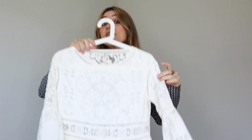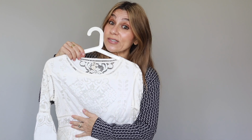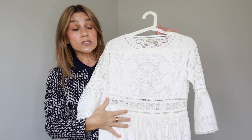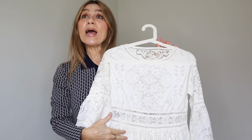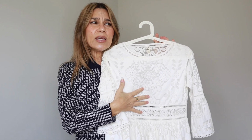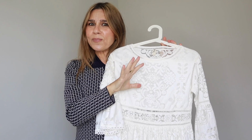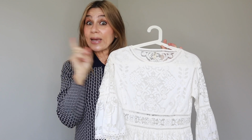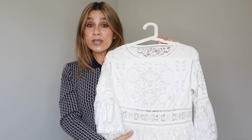So I have another dress to show you, which also does not fit me. Well, it does fit me, but it's too tight, way too tight on me. It's a beautiful bohemian dress by the label Spell. Spell was founded in Australia about 10 years ago. I think they were two sisters in Byron Bay. So the label is very bohemian, gypsy-like, and expensive. I would say that this dress would run for about $300.